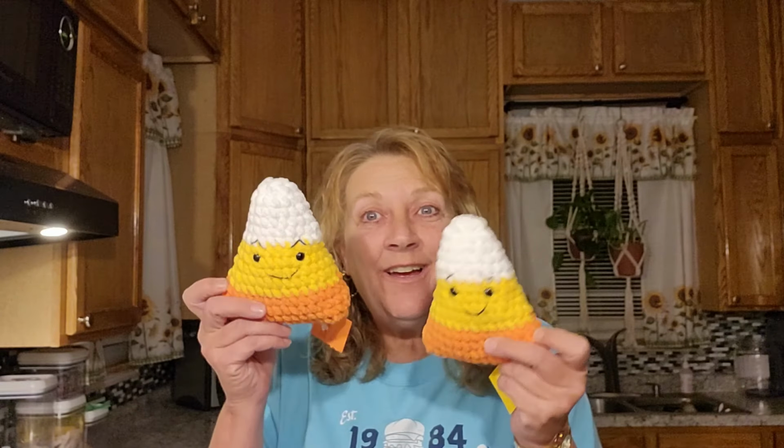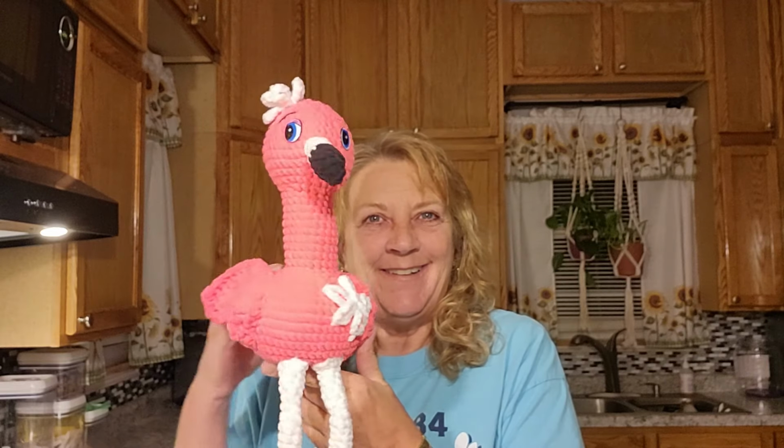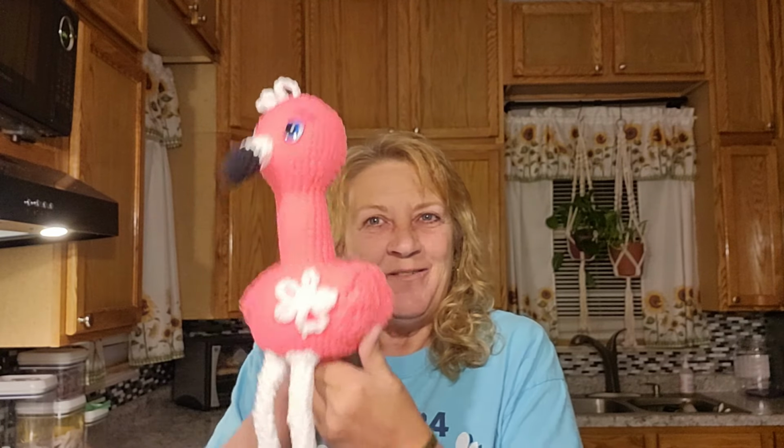I did get to finish 2 more of the candy corns. And I made 1 more little kitten. And then I made a pink flamingo. What do you think of that?